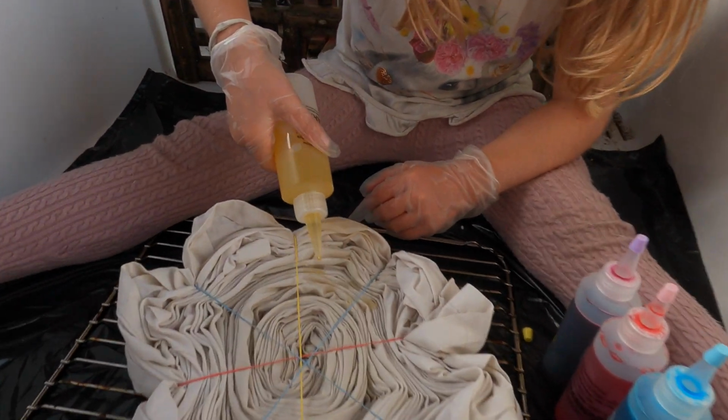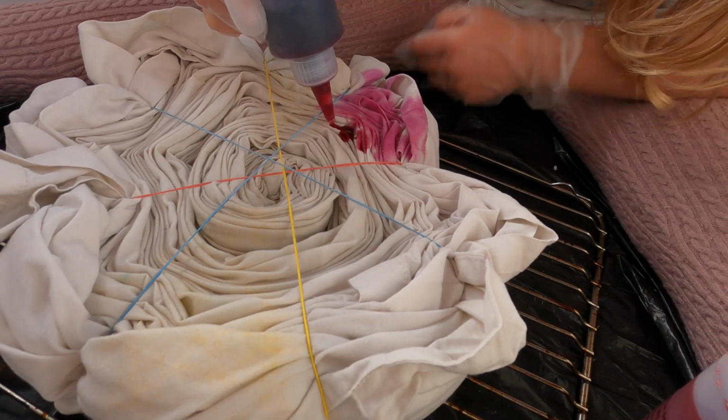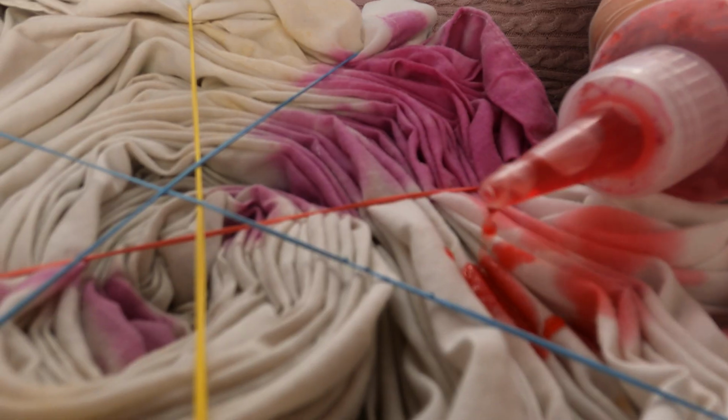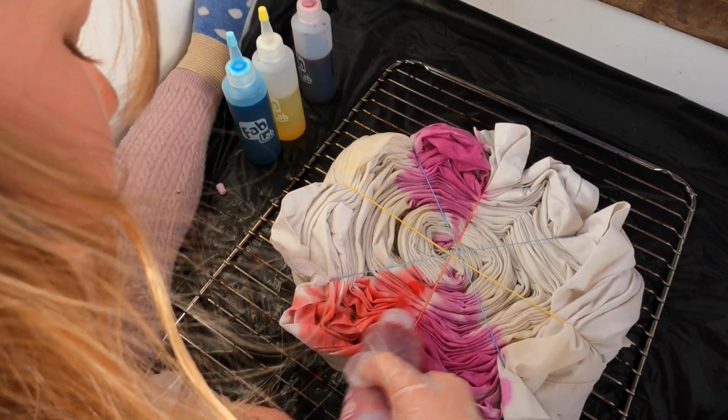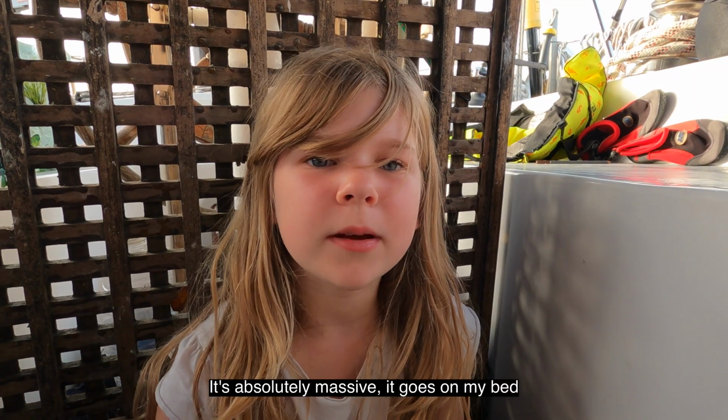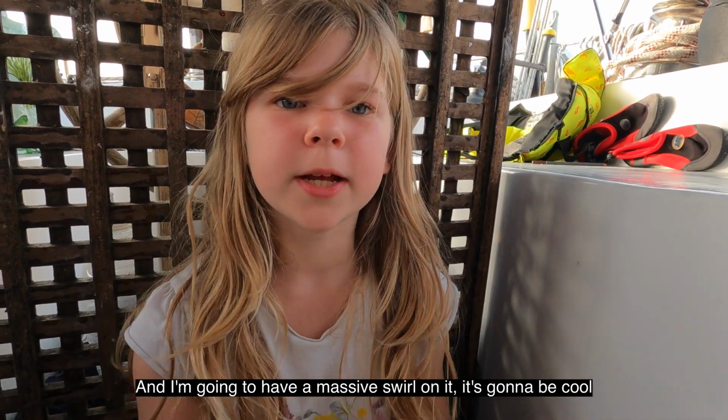Our kids love arts and crafts, and just because we're on a sailboat anchored on a remote island off the coast of France doesn't mean we can't do some tie-dyeing. This is Tilly's bedsheet. It's absolutely massive. It goes on my bed, and I'm going to have a massive swirl on it.